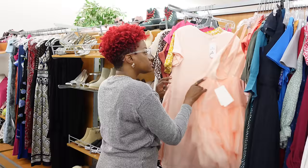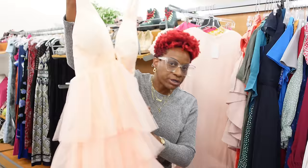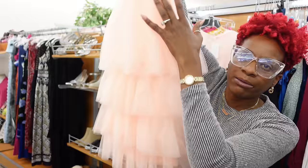So let's get a good look at this. This is the dress that I was trying to look at when we first came in here. This one is $24.99. The bottom part is my favorite part. I don't really care for the top, but this bottom is so cute and girly.